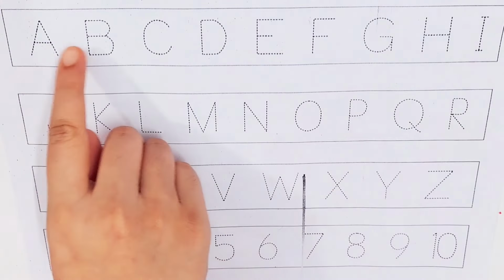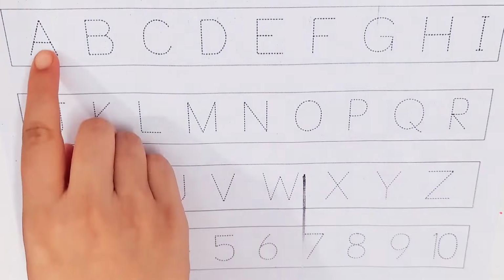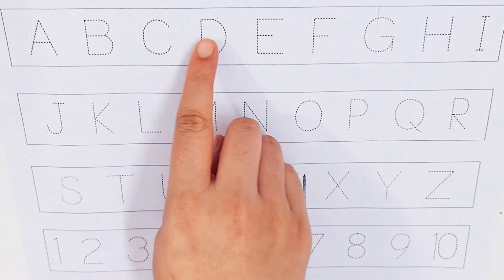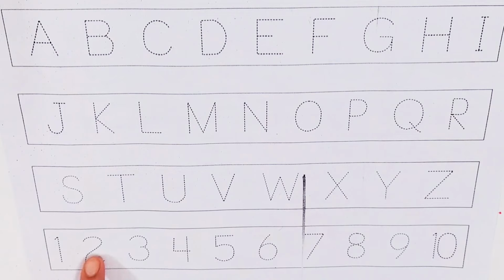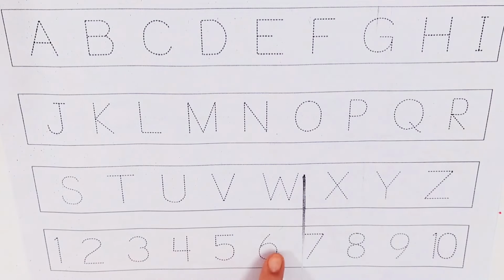Today we will learn some alphabets and numbers. A, B, C, D, E, F, G. 1, 2, 3, 4, 5, 6.